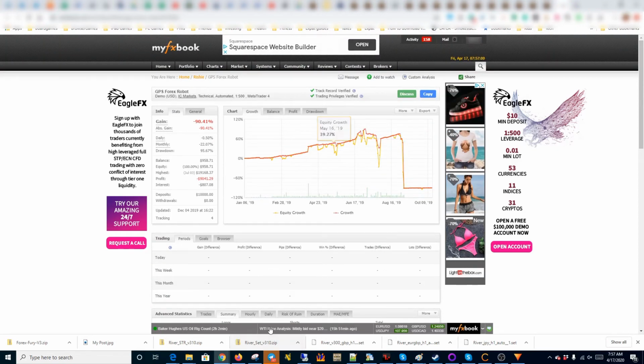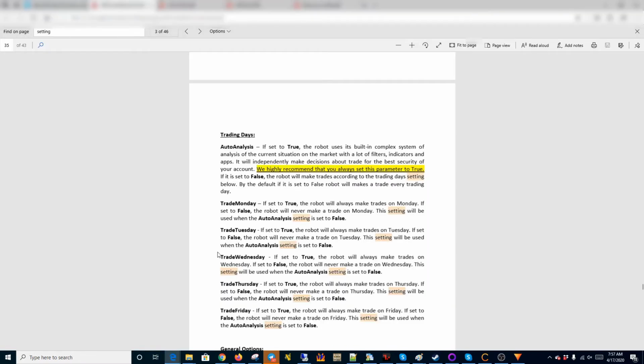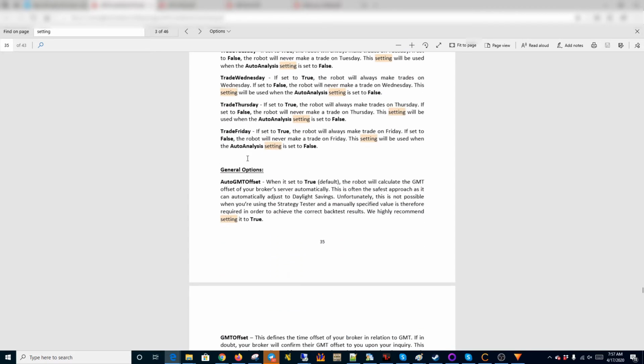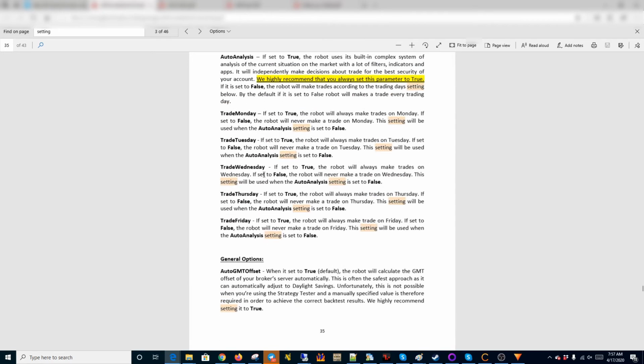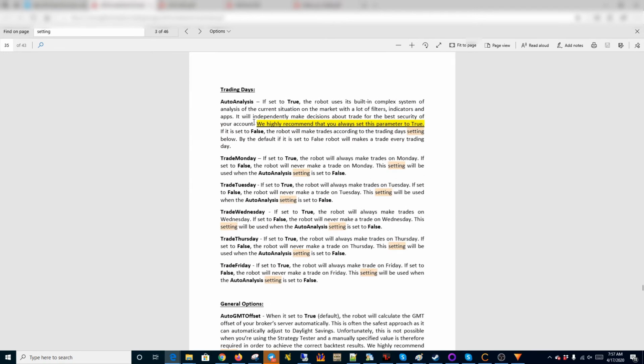So let's take a look briefly at the user manual for GPS. GPS has a nice user manual, very complete, very good for beginners. It goes through step by step explaining how to use the robot, how to configure the robot. It has a full explanation of the settings, which is great. I really appreciate that.